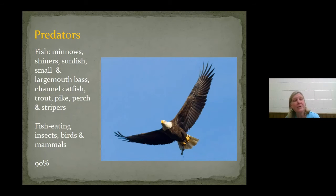A lot of fish-eating birds. Insects may feed off the young fish, birds especially, and mammals as well. The estimate is that 90% of the fish in the river eat young shad. And 90% of what is in other fish's stomachs are larval shad, so really young shad.